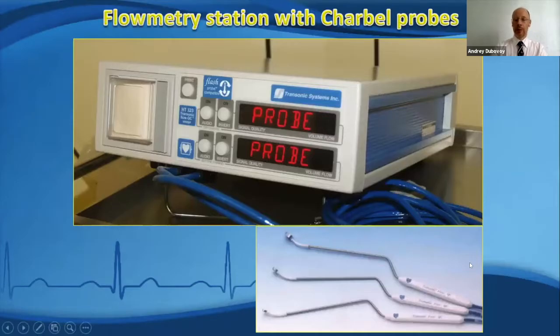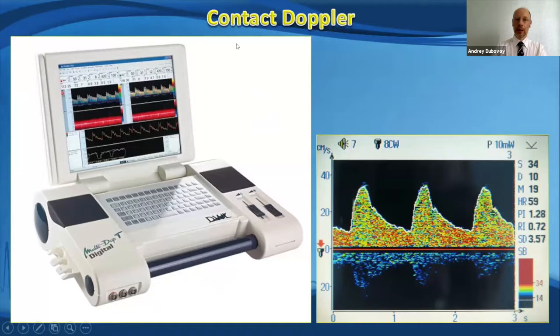Some words about equipment of the operation room. To check bypass patency, we use intraoperative ultrasound tools. First of them, this is flowmetry station with Charbel probes. We use the probes of different calibers. And next, this is contact ultrasound Doppler. Usually we use 1 or 2 millimeter probes for contact Dopplerography.